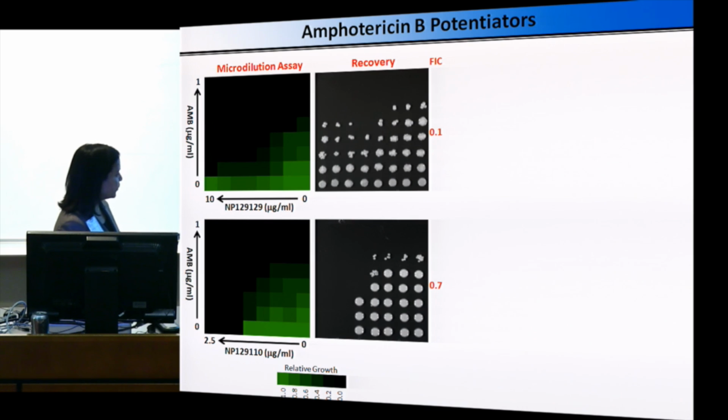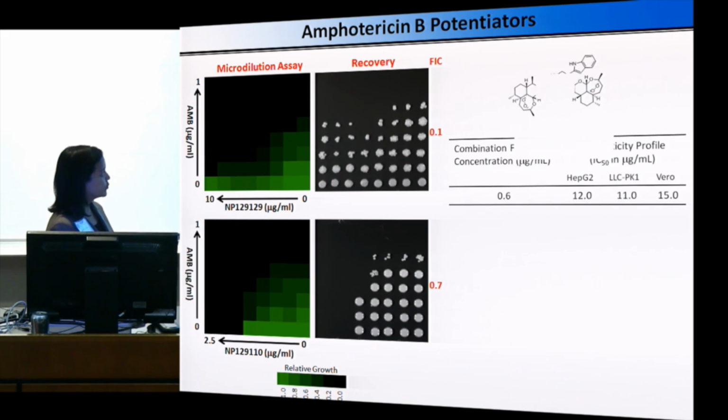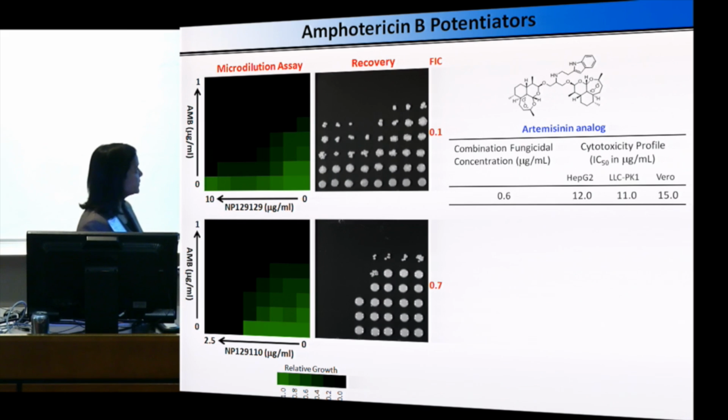This compound, NP129110, although it's not strongly synergistic, it actually improves amphotericin B's fungicidal activity by 8-fold. So to show you the structures of these compounds, NP129129 is actually an artemisinin analog. So this is an artemisinin dimer, and very strongly synergistic with amphotericin B.